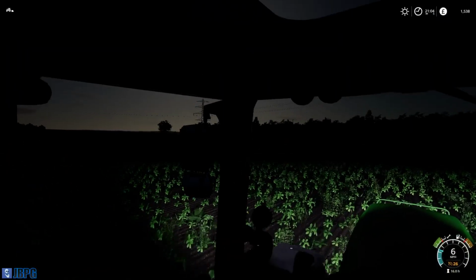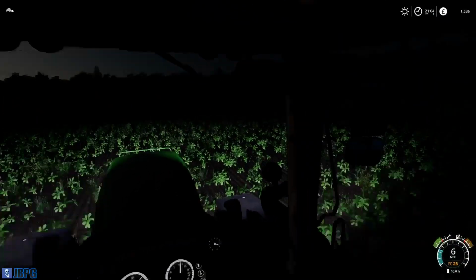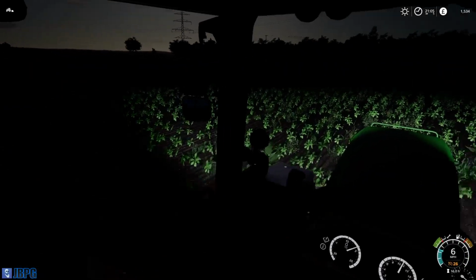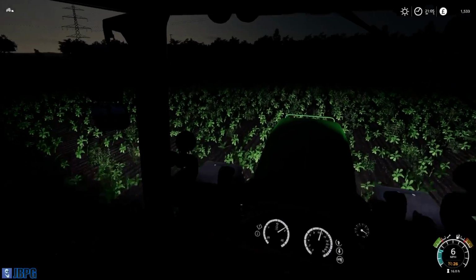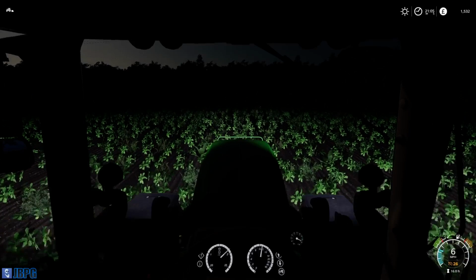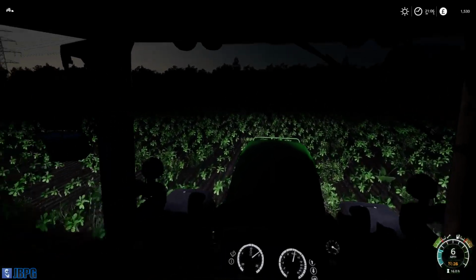But we don't have a particularly wide field of vision, unfortunately. So we can't really see how far across there we still need to go. But I think it's only probably another few passes, not a massive amount left. So once this is done, we'll be packing everything up for the night. Tomorrow we will crack on with the baling again.